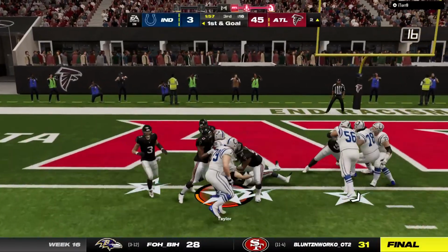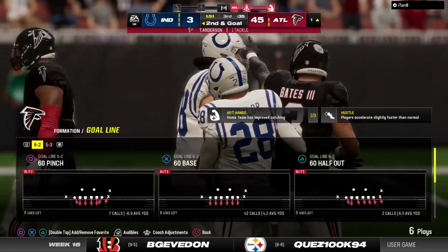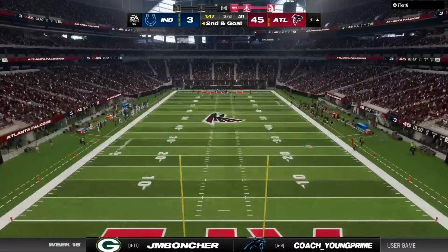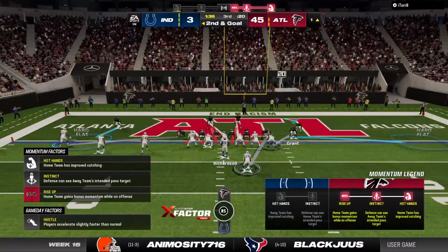Taylor. And just a short gain that time as they're able to get him down. He'll get 2 out of that run, and it's going to bring up a 2nd and goal. You know, when this offense gets down here near the end zone, they're going to turn to their bell cow, and this guy's been a touchdown machine all year. Excellent job stopping him there on first down.